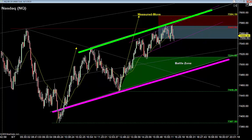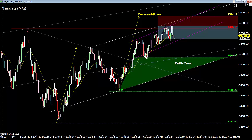So we know we want to get that pullback here, and I'm drawing off of this high, and again, down to that low. Okay, so that's where that channel is, and I want to be a buyer off of that channel. What I think is the big clue, though, is this recent strong spike up into a very narrow channel. What do we call these? We call these spike in channels.